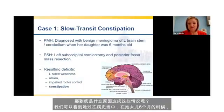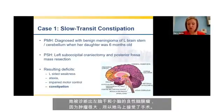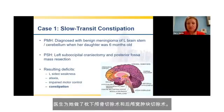So her significant medical history is that when her daughter was 6 months old, she was diagnosed with a benign meningioma of the left brainstem and cerebellum. And it was pretty significant in size, and so she immediately had to have surgery. They did a left suboccipital craniectomy and posterior fossa mass resection.